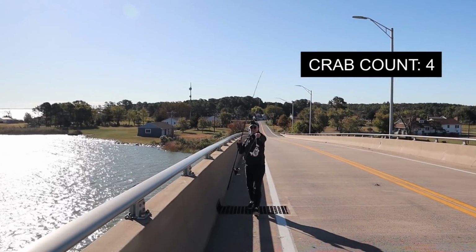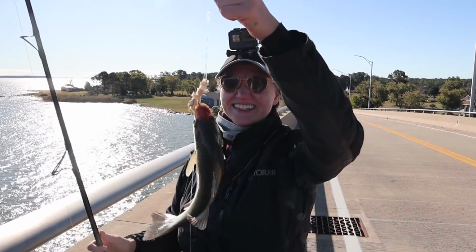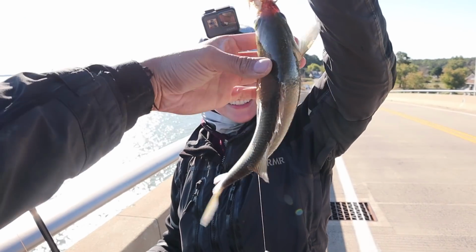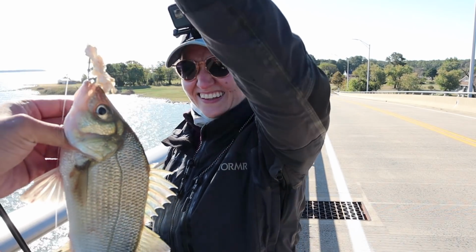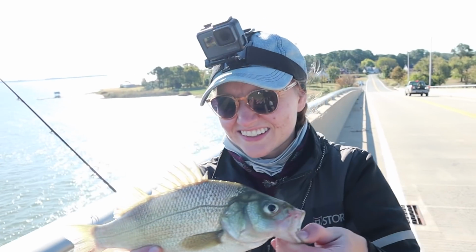Oh my gosh. That is the fattest perch of the day for sure. Yes. Holy cow. Holy cow. Yeah. That's as big as your face, Aaron. Pretty much. Oh my gosh. Wow. Nice job. Yeah. That's a big one. Nice going. Yes. All right, let's switch to clams now.